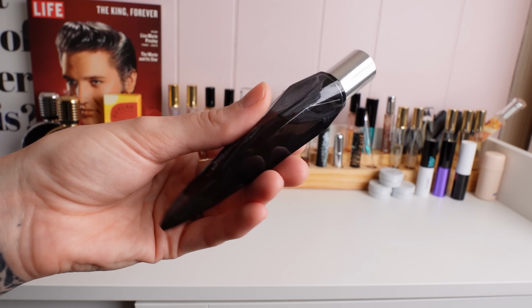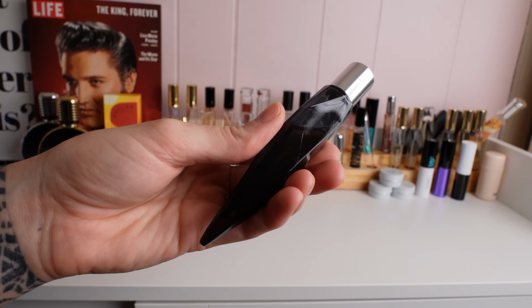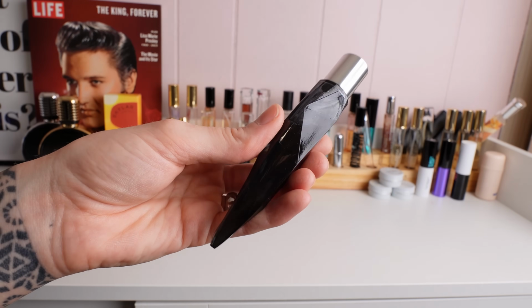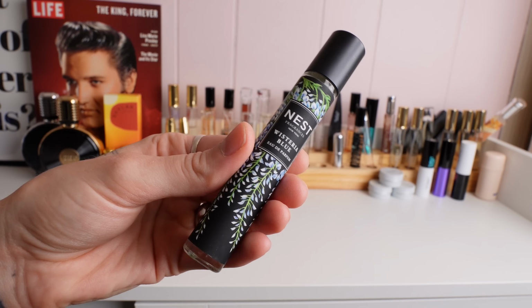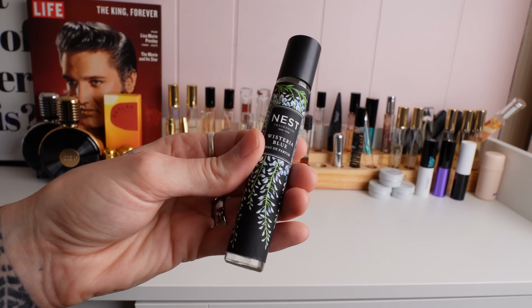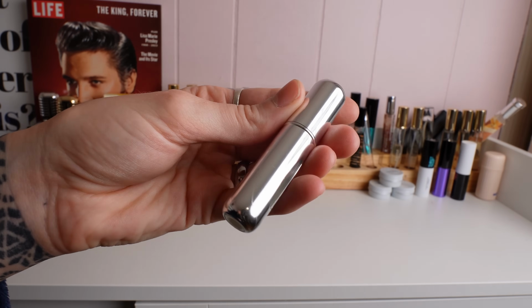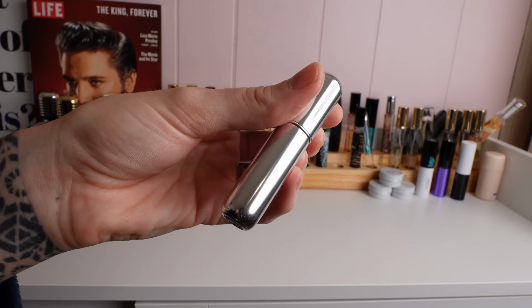This is the original Alien. I have had this for years. To be honest, it is just way too powdery and strong for me. I'm not into it. From Nest, I have Wisteria Blue. This is a clean floral shower gel type fragrance. I have an itty bitty decant of Amouage Guidance, and I'm gonna get a full-size bottle of this.